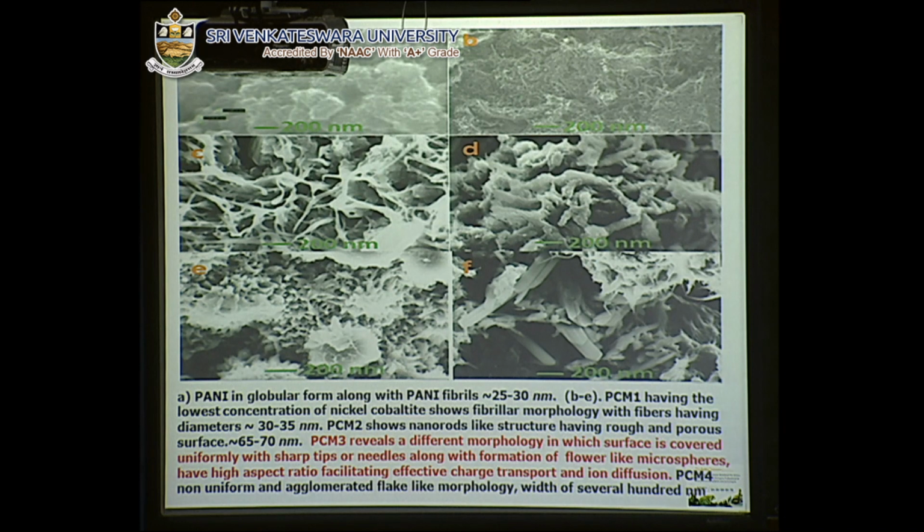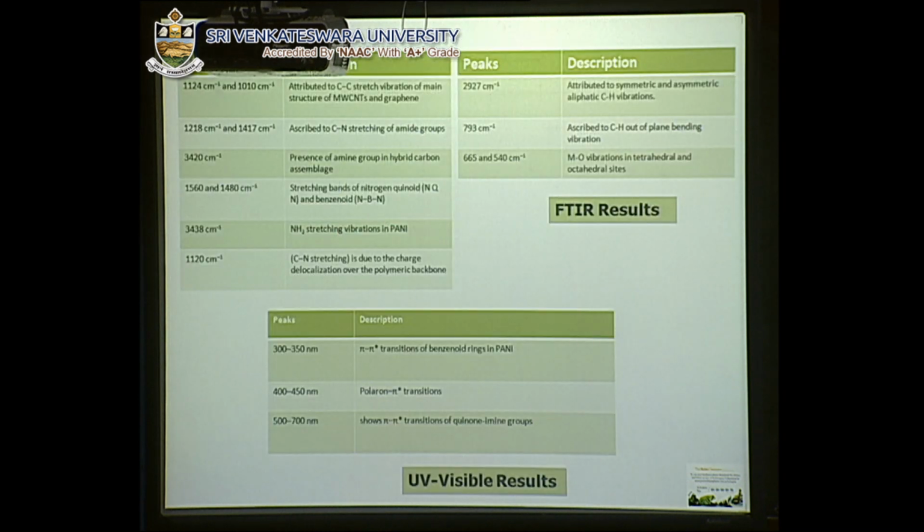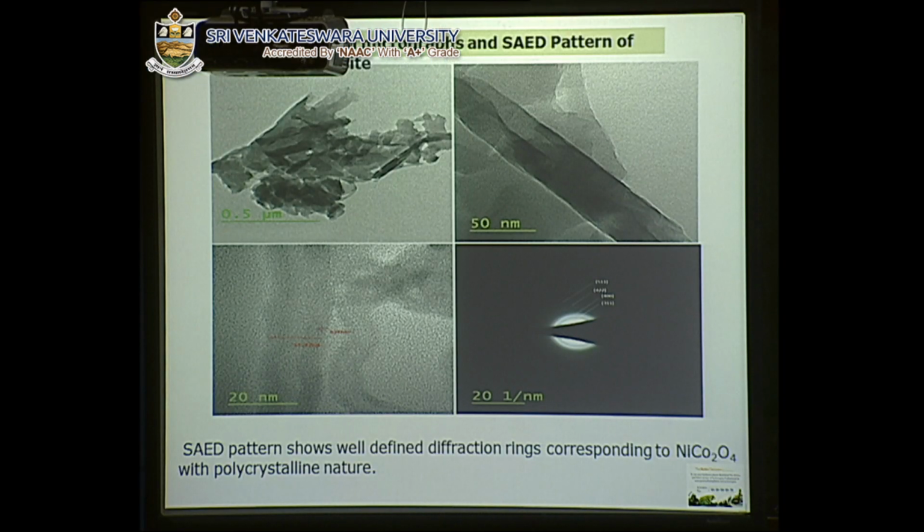So, using this concentration, we can obtain this type of morphology, which is very much desired. The reason, as I already explained, is aspect ratio, which facilitates charge transport and ion diffusion in a better manner. HRTEM pictures prove the crystalline character of the structure, because carbon nanotubes have a crystalline nature, and we want, at nanoscale, when the material is either a metal oxide or conducting polymer, it to have crystalline nature. So, more synergy we can achieve among the three components.